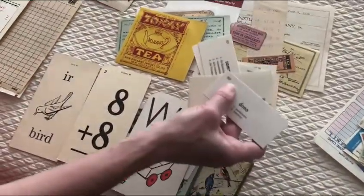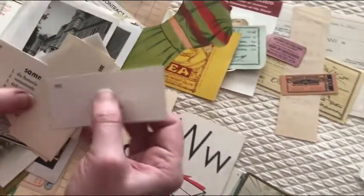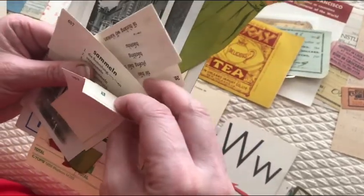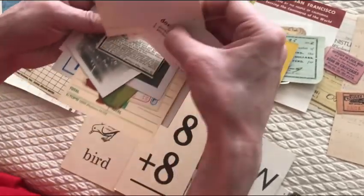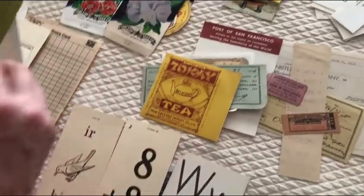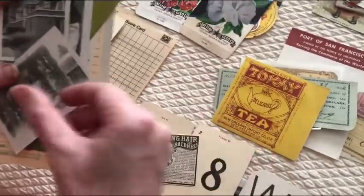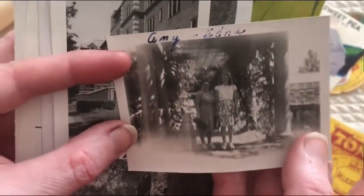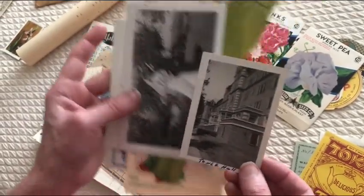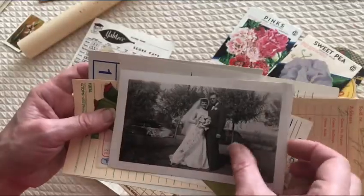And really quickly, I'm about to wrap it up here. I have some vocabulary cards, and I think these are French, Italian, Japanese or Chinese, and some others. So those are some nice vocabulary cards that I include. These are real advertisements from magazines. You have these old, beautiful black and white photos. Let's see the way the lady's dressed here. It has their name. This is Amy and Edna. This is Tower Hall. I think it's probably from where someone was going to college. That's a picture. Here's an old, beautiful wedding photo.